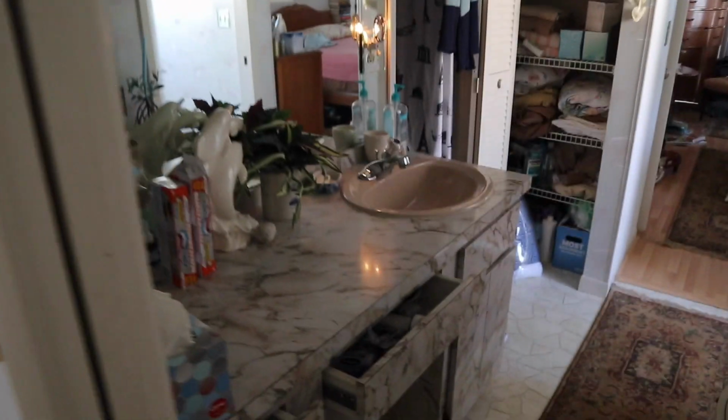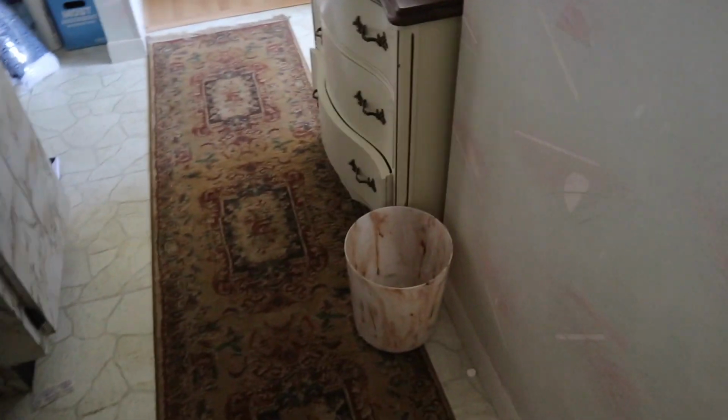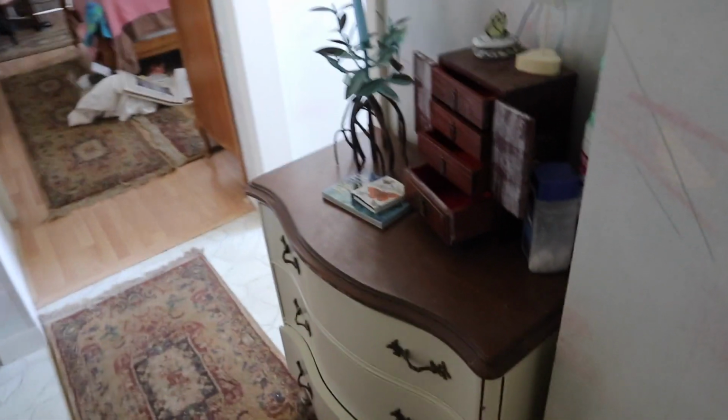In here we've got the bathroom. A nice little vanity stool. I like that. One of these fake marble plastic garbage cans. But even in here she has little pieces of furniture.